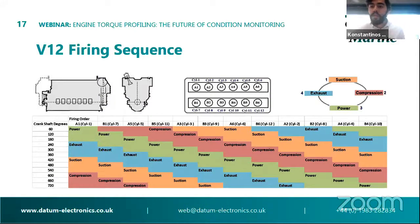Right. So over to Mark now to explain more about the instantaneous crankshaft torque in regards to our experience with V12 engines.